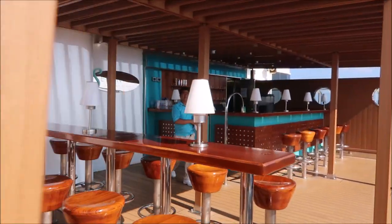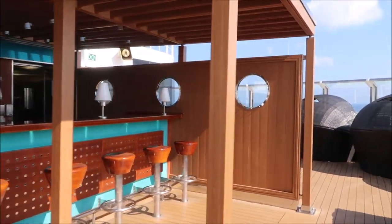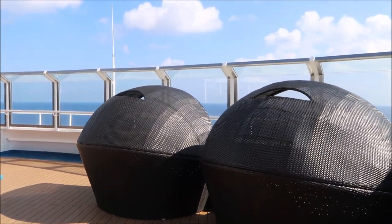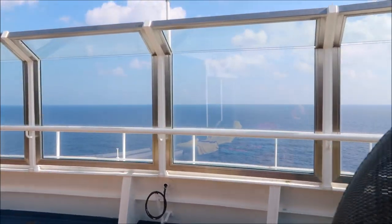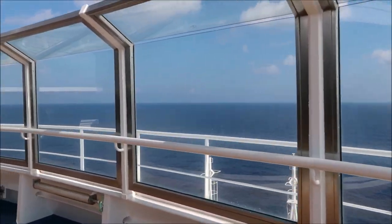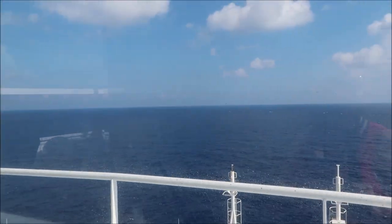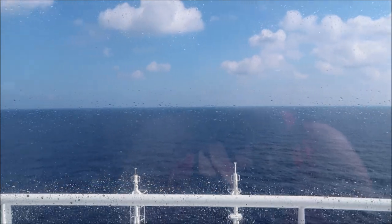And yes, a private bar up here. Hello, good morning. These little pods are amazing. And then see, you've got this view. This is the very, very front of the ship.